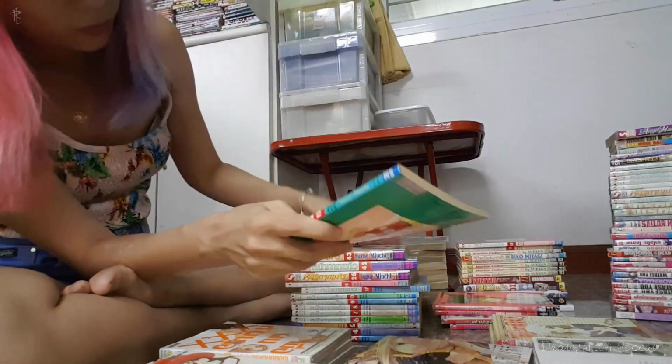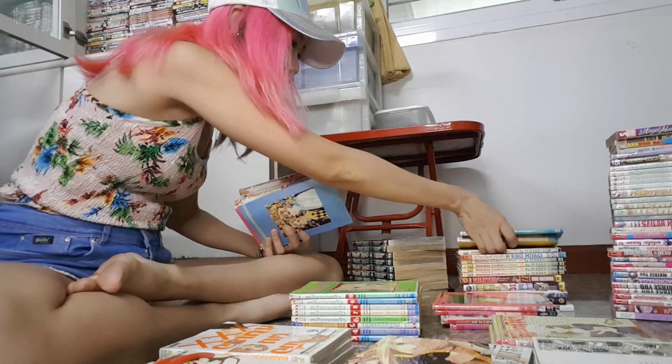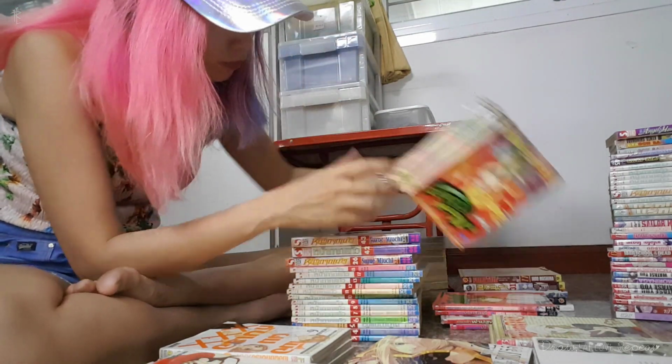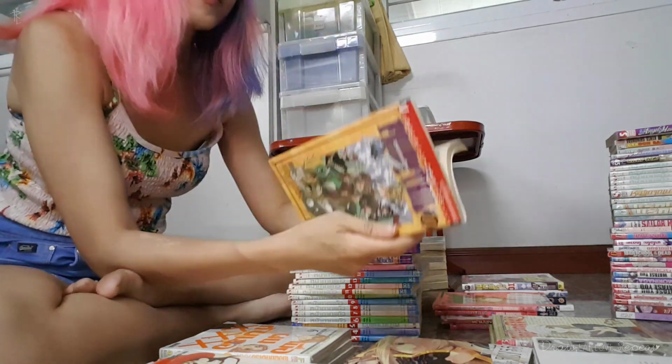Yeah, you should give it a try. Actually, I'm not sure if it's available in English, but definitely a really good manga to check out.